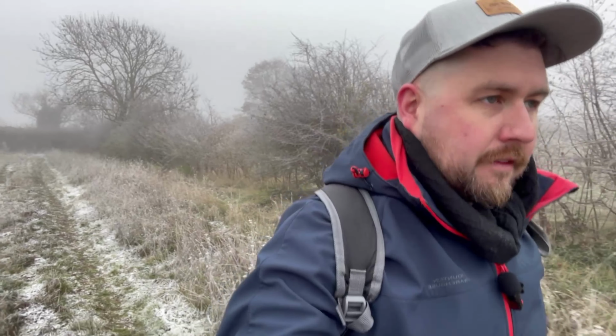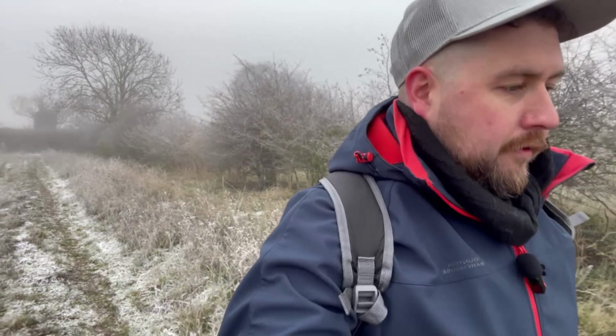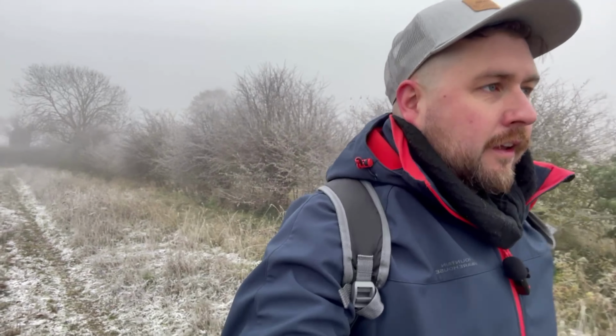Now, I believe they're still planning on building on a lot of the land around here. There's certainly been a lot of digging and excavations going along the side of the roads all the way down here, which I've been told is them doing archaeological tests in preparation to actually build up here, which is a real shame.